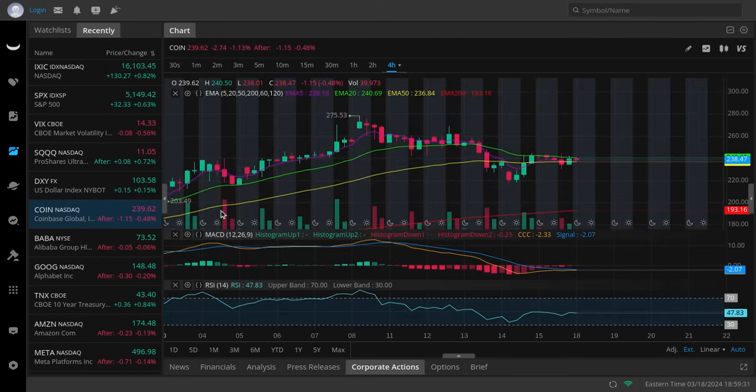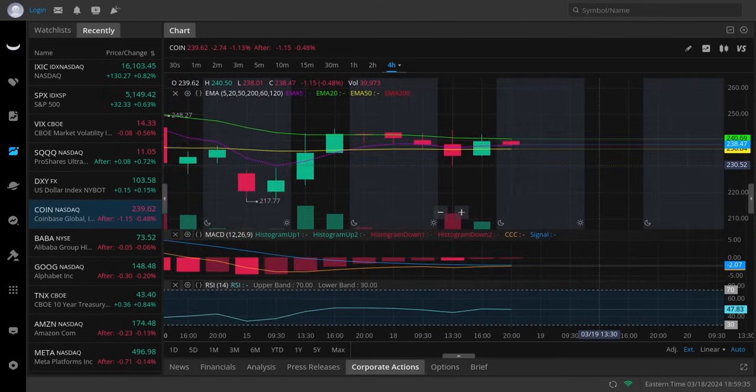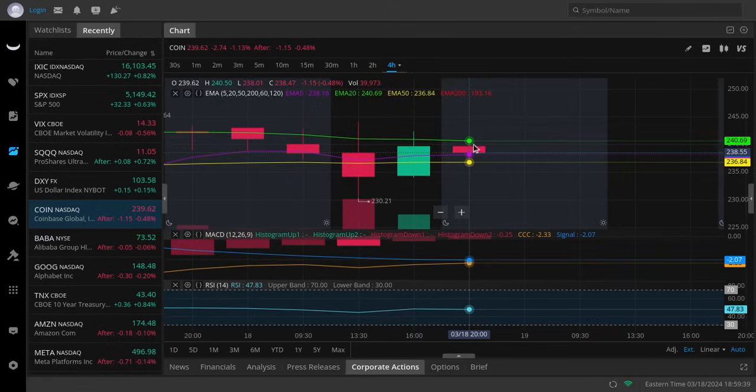For Coinbase, we were trying to break out and we ended up rejecting. I was talking about how this thing had a downtrend, but because it failed right here to get a break of 240, there's a risk of it coming down to 236 and eventually lower levels. So be careful on Coinbase.